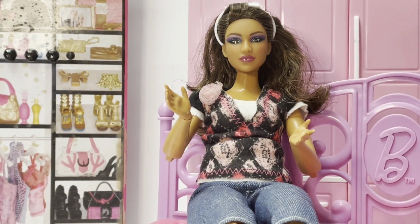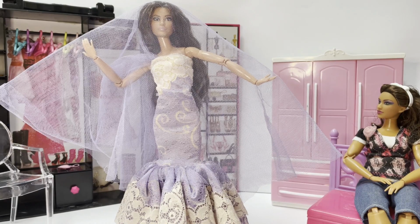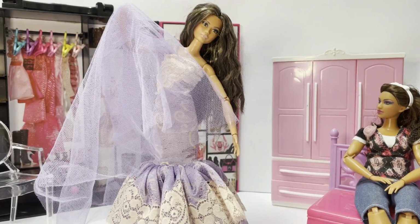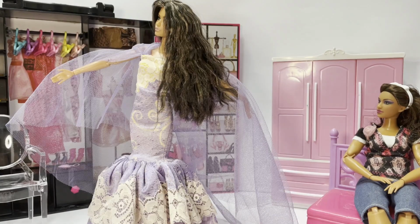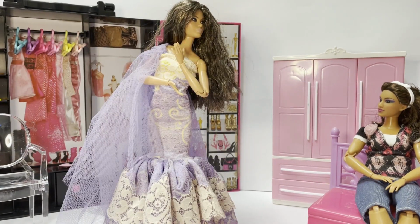Thank you, Andrea. Now let's welcome Lena. Now Lena is wearing a beautiful mermaid dress, purple with cream, and also a net that's attached to the shoulder, and you could wear it any way you like, just for that special occasion.